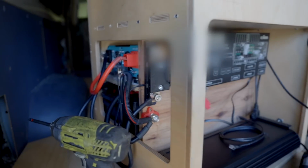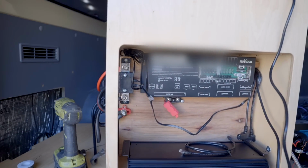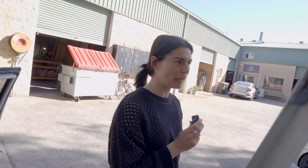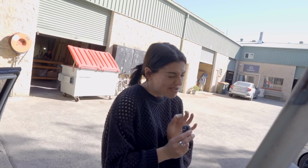Sure, there's a few aesthetic things. Cushions aren't there, maybe some barn doors at the back, but she'll be fully functioning and I can finally hit the road, Jack.